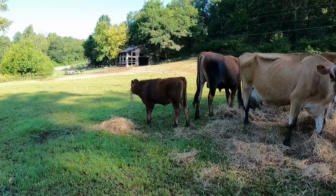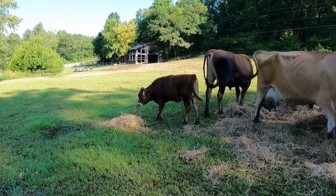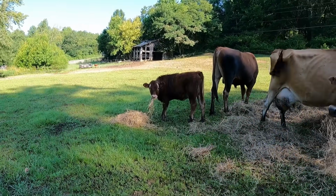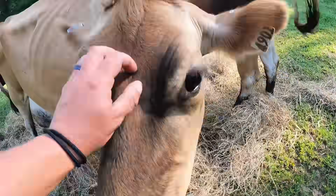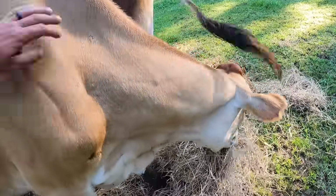She's a funny looking thing. Doesn't look like she grows at all, but that's that mini in her. And she's definitely getting thicker and thicker every day. Hi, Shelby. Her old Daisy, she has an ear tag in her. It says 4901. She came originally from a dairy farm. Some days she's 4901 and not Daisy. Isn't that right, girl?